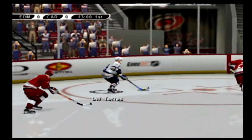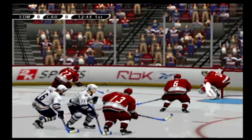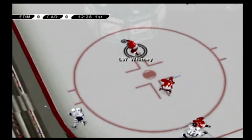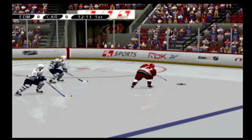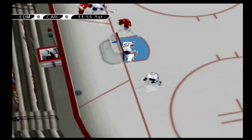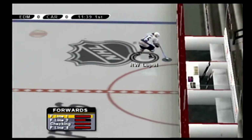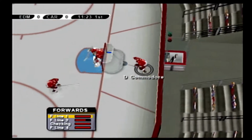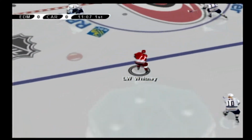Stoll, check that center ice. He controls the puck along the boards. The corner. Lupo got punished in the corner by Commodore. Oh, and here they come. Odd man rush, 3-on-2. Sends it up to the center. And at center ice. He feeds it up the left side.